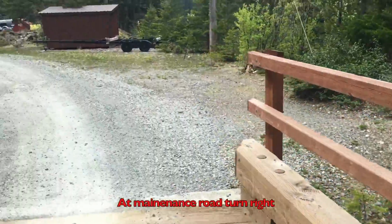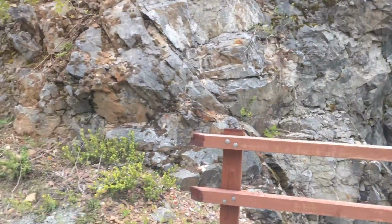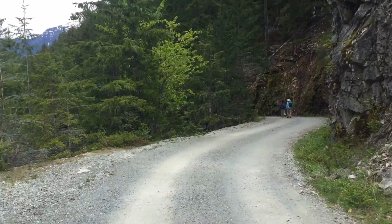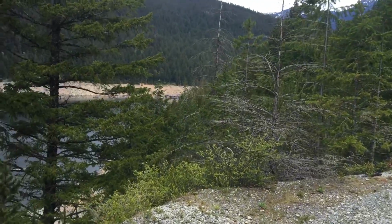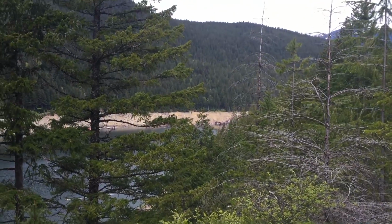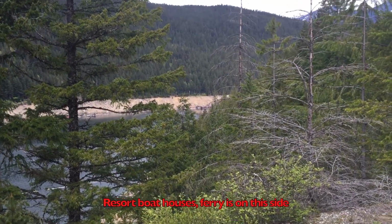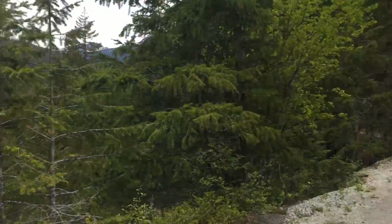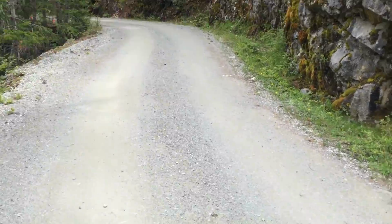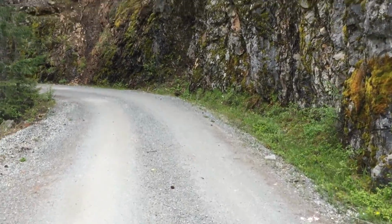So we got to the main road, or the road down to the dam, whatever they call it, and now we're following it. It's set up way out there. Must be where the ferry goes. Take you further upstream. A lot of unknowns on this hike.